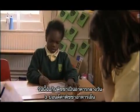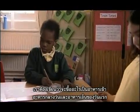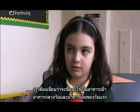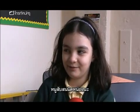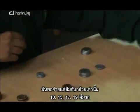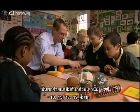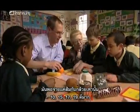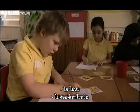£2.49. Pizza. We had to write day 1 breakfast, day 1 lunch, day 1 dinner, and I got a bit confused on them. That covers the orange. And the banana. 10, 15, 17, 19. Good boy. Fantastic. How about you? How are you getting on? Not very well.